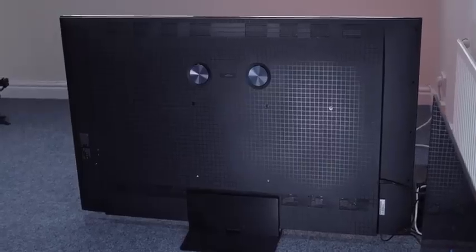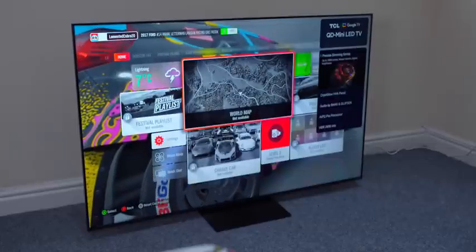Now let's address the bang in Bang & Olufsen, because yes, it's built in. TCL partnered with the Audio Titans and it really shows. From movie explosions to whispered dialogue, it's not like having full surround sound with all the cables, but they have done a really good job, which for a TV this thin is really impressive.